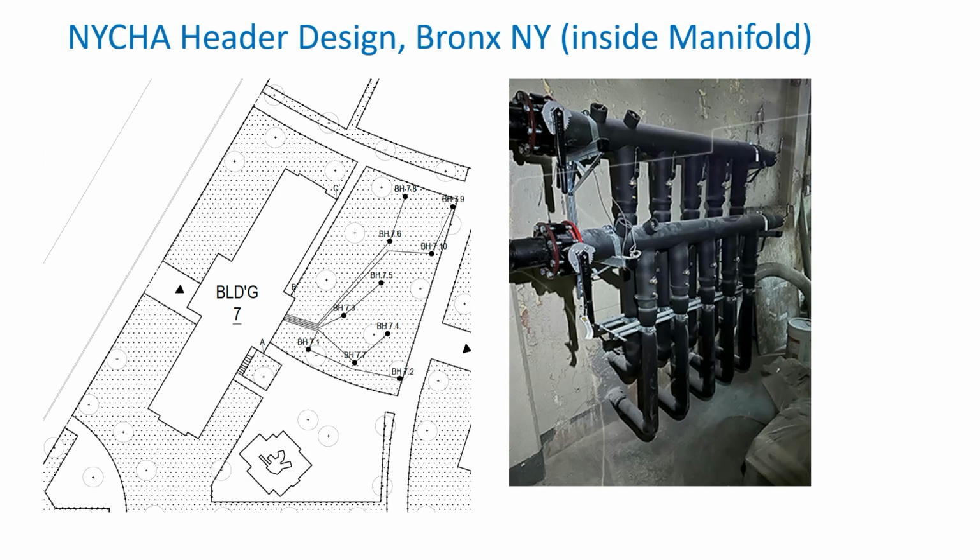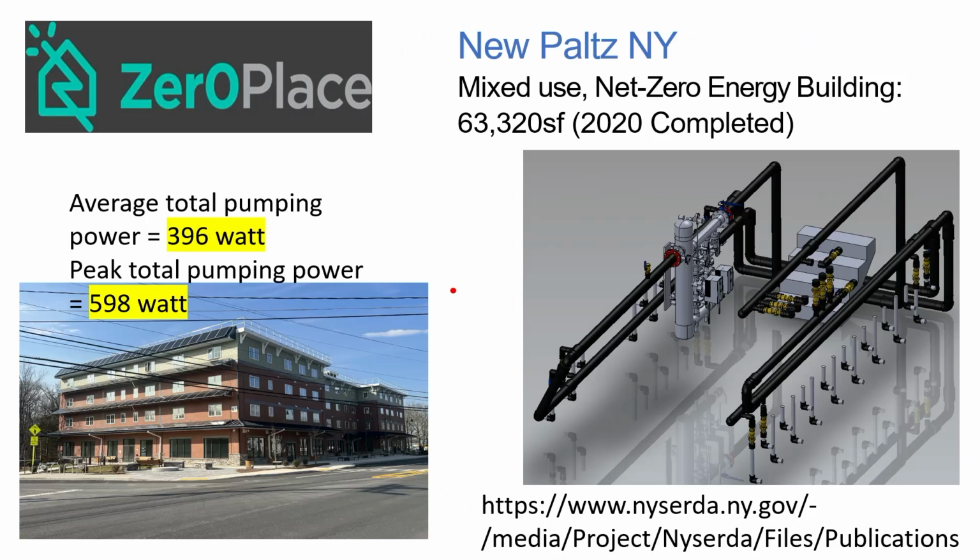So how is the performance? Well, this is Zero Place. This is a 64,000 square foot building, a multifamily mixed-use building here. And the entire pumping power for this entire building is an average of 400 watts.